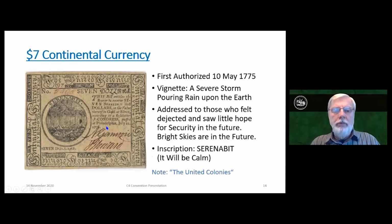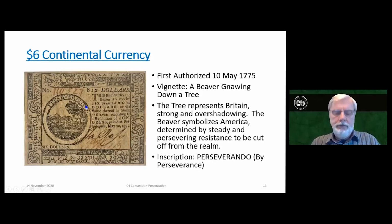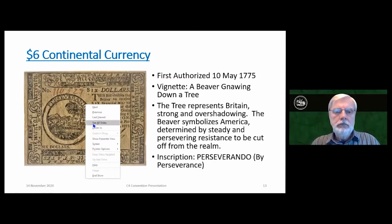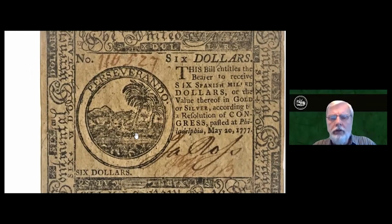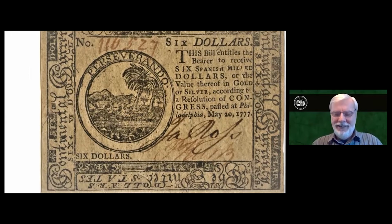On the $6 bill, kind of an interesting one. This one's a little tougher to see. I couldn't get a better picture. This is a beaver here, and he's gnawing on a palm tree, and it says "preservatio," however you want to pronounce that.